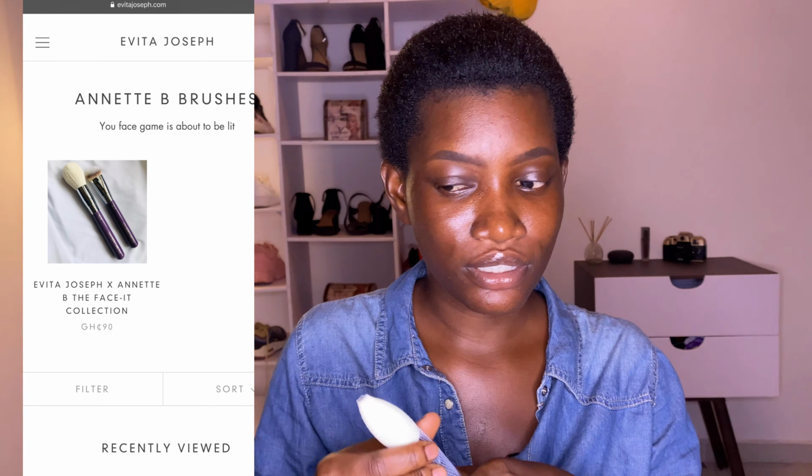Look at that. Oh my god, this is so fluffy. It's so full. I really can't wait to try this. Feels good. This is the AB20. This is a powder brush.